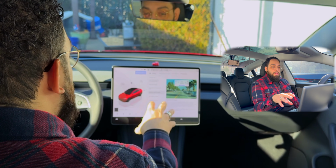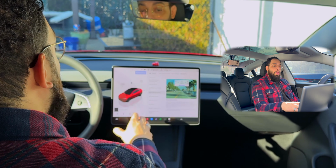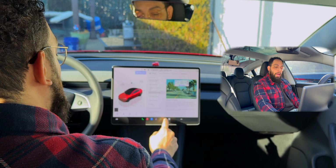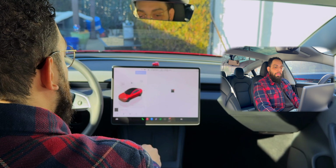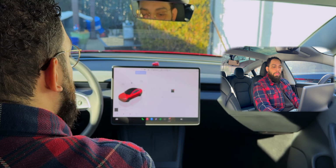So for anyone who loves that type of stuff and loves to view camera footage, all that is in there now. So we're gonna go ahead and take a look at that. We're gonna go to dash cam, and I don't know if I have any footage of it, but once it opens up, we'll take a look.